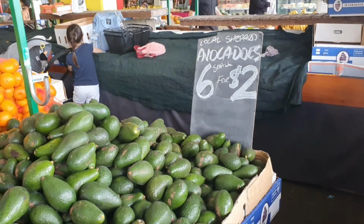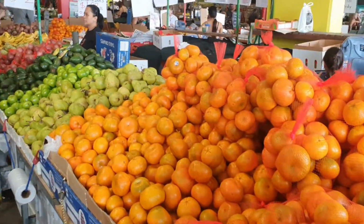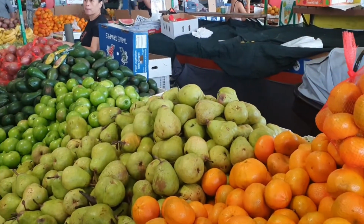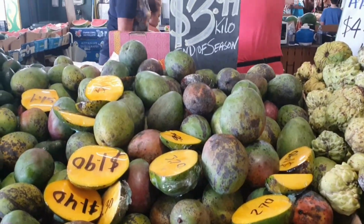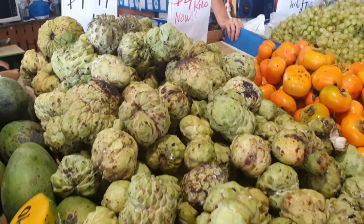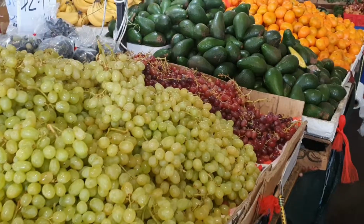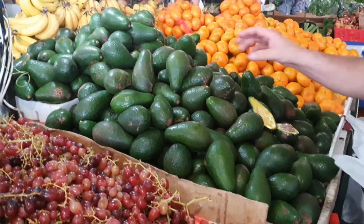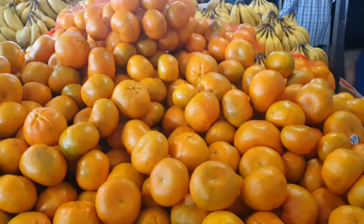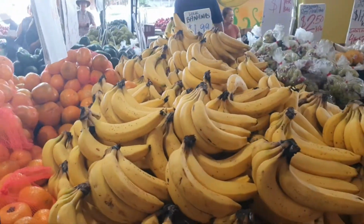Now this is amazing, six for $2. Almost as good as having your own trees. These Keat mangoes are huge. George is eating his heart out at the custard apples. This sort of looks like the shepherd, but I'm not really sure. Okay, this is my perspective of Rusty's.